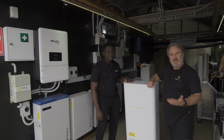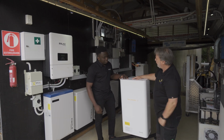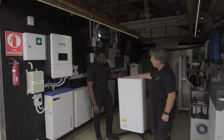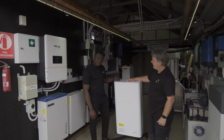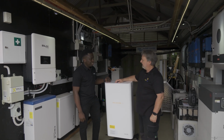Awesome. Okay. Well, here we are in front of the SolShare. Sean, this is the 35 amp user. Yes, this is a SolShare 35. How heavy is this? So it's about 40 kg. All right. I noticed you guys got it out of the car without too much trouble. Yeah, it was pretty good. Once you have two people, it's always pretty easy to pick up.